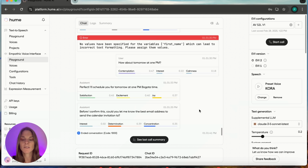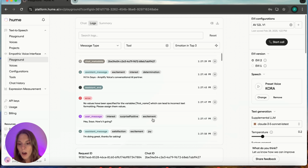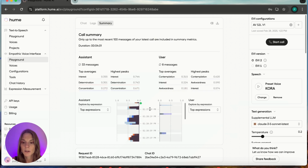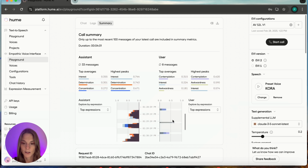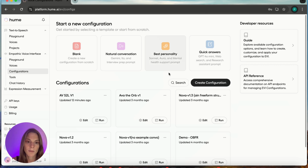And in addition to getting visibility into the text-to-speech chat through this platform, we also get a summary of all of the logs. There aren't any functions being called in this prompt right now, and a summary of how things went. So it kind of gives you top expressions, highest peaks, different averages. Super interesting to look at all of these numbers. And super interesting how they've been able to use the research that this platform is built on to be able to create these metrics. So we go over here to the configurations tab.